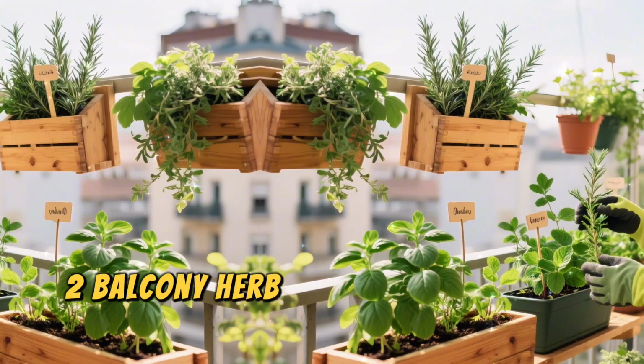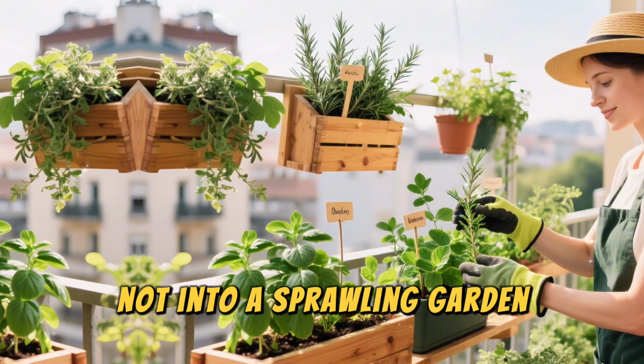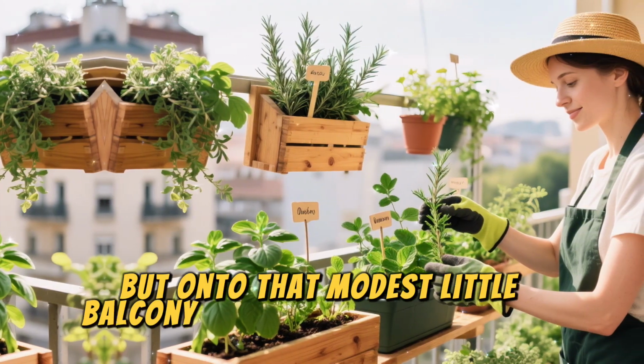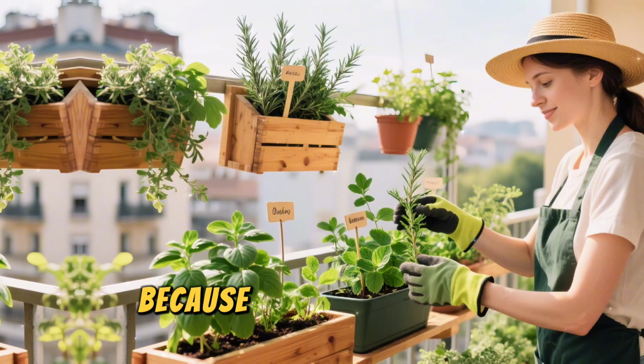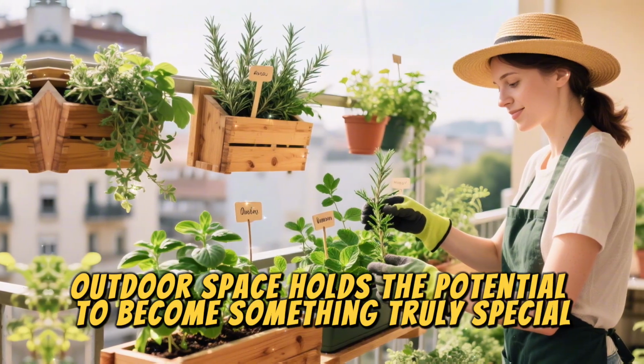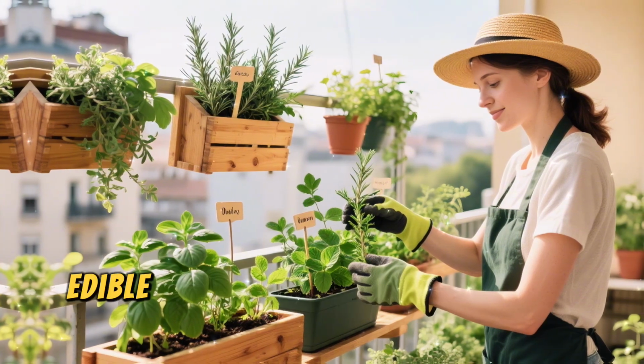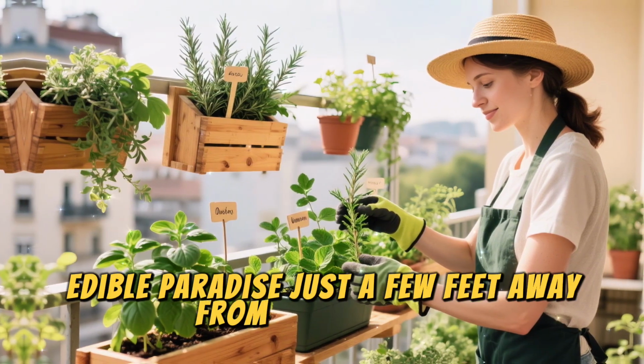2. Balcony herb bar. Now let's take a step outside, not into a sprawling garden, but onto that modest little balcony you may have overlooked. Because even the smallest outdoor space holds the potential to become something truly special. Welcome to the balcony herb bar, your own fragrant, edible paradise just a few feet away from your kitchen.